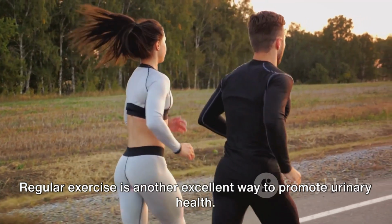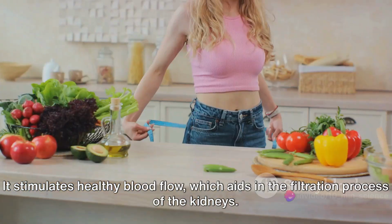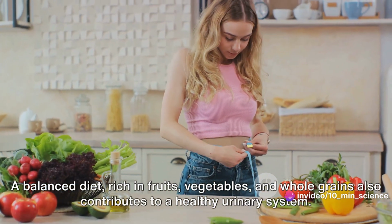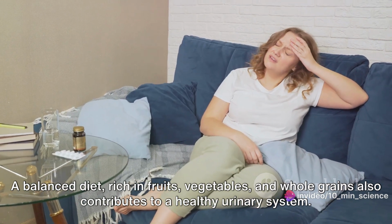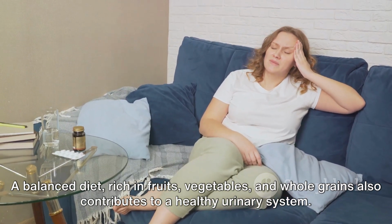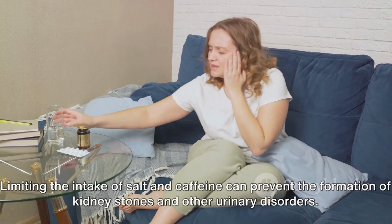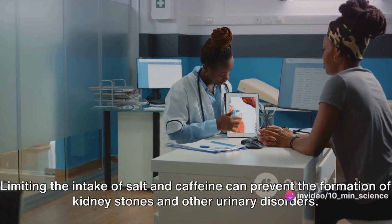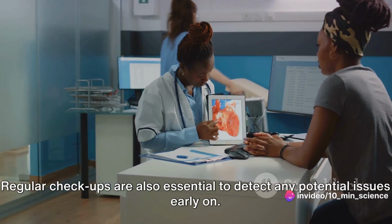Regular exercise is another excellent way to promote urinary health. It stimulates healthy blood flow, which aids in the filtration process of the kidneys. A balanced diet, rich in fruits, vegetables, and whole grains, also contributes to a healthy urinary system. Limiting the intake of salt and caffeine can prevent the formation of kidney stones and other urinary disorders.